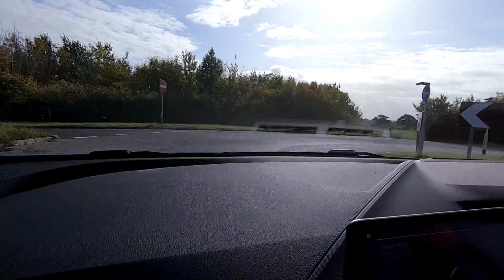I wonder if some of it's reduced because of all the new emissions. Could be. Yeah, because the filters have to stick in the exhaust. Yeah, you could be right.